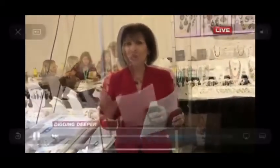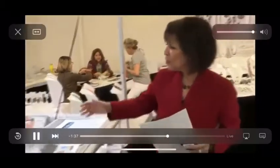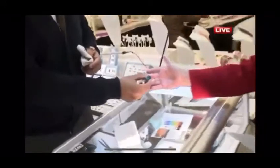Good evening, John. This is the 66th annual Tucson Gem and Mineral Showcase. We're in the ballroom of the Ramada Inn, and it's called the Pueblo Show. It's one of the longest shows in Tucson. Now, let me show you. This is the kind of stone that you can buy here. This is $12,000, and this is a retail price.